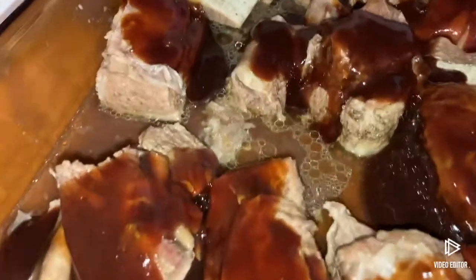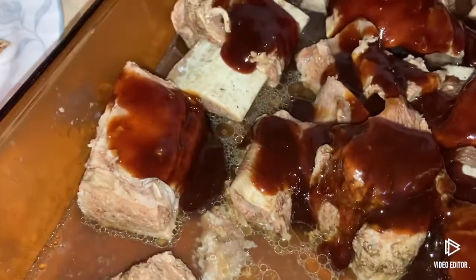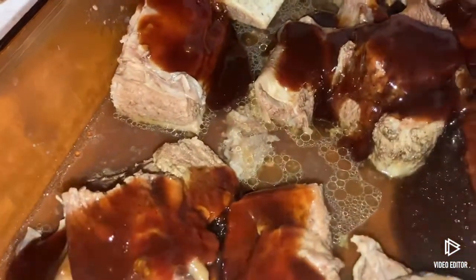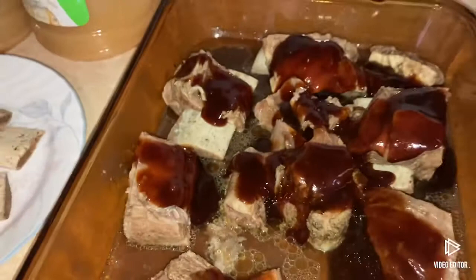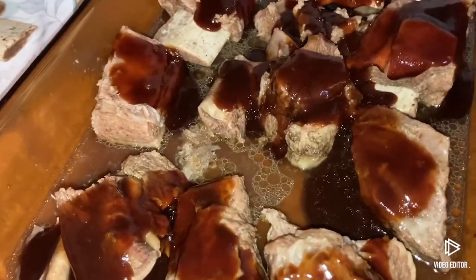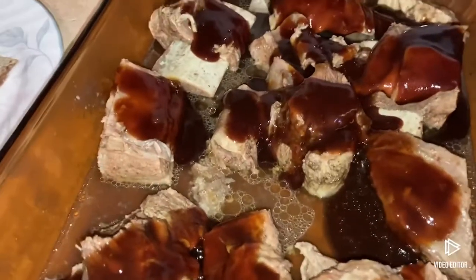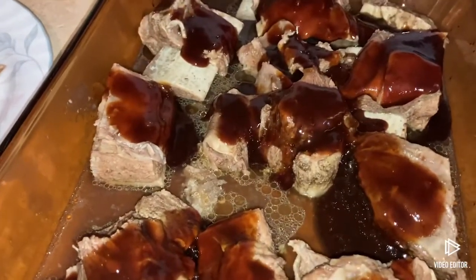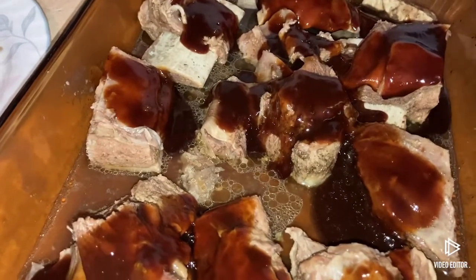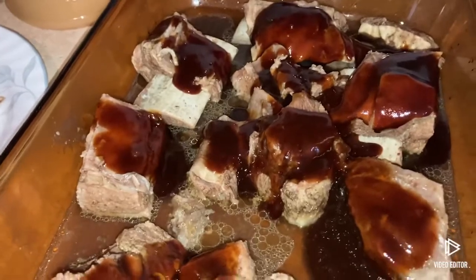All right, as you can see, I just went ahead and put a little bit of broth in the bottom. Put the barbecue sauce on top, and that way it won't dry out or stick to the bottom of the pan. And I'm going to leave it uncovered, stick it in the oven for about an hour at 350, and we'll have some barbecue ribs and beef ribs and a salad. Wish you could smell this.